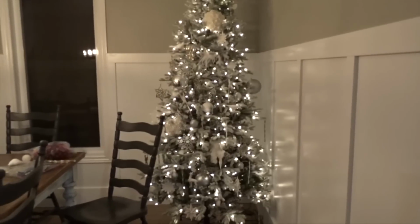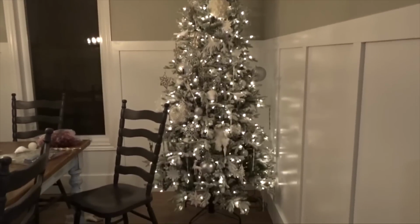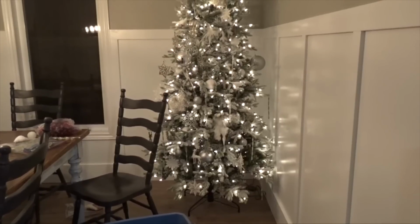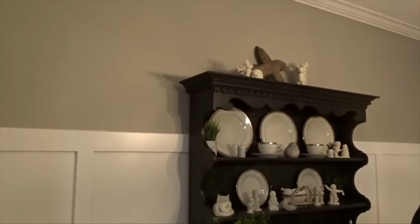So I have started with my Christmas tree that I have decorated ahead of time. Didn't want to bore you with the Christmas tree decorating yet again. So I just wanted to show you what it looks like with the lights off and the lights on. I went with a very wintry theme for this tree. It is a phlox tree that had come from Lowe's.